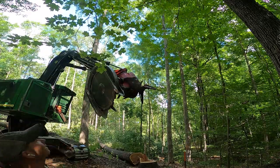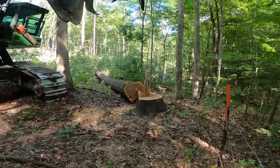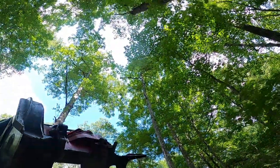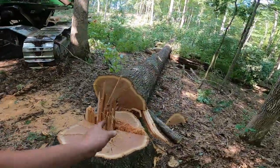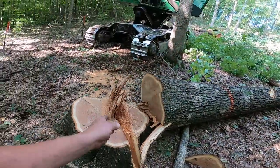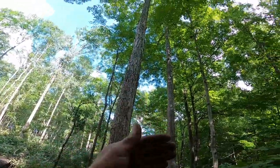Did y'all get a good angle of that? It was a little hard on the stump, don't care. Tops look good. We could have been a little easier on this tree, but I didn't want to chance it. If I'd have taken more off of it, it would have been a little easier on it, but it had so much side lean.